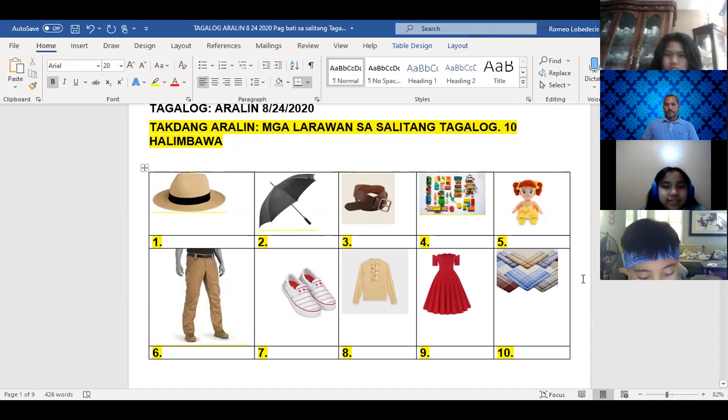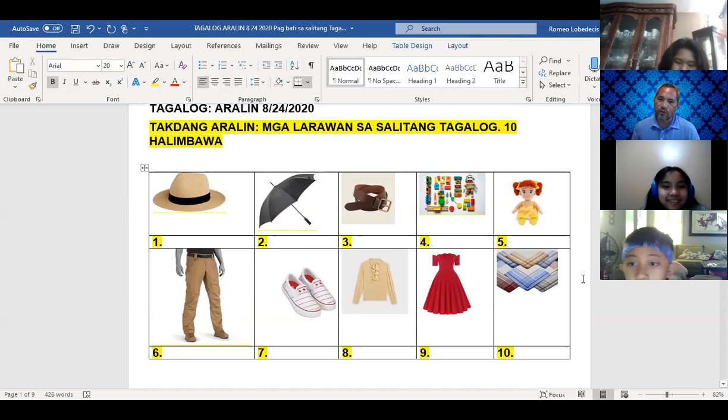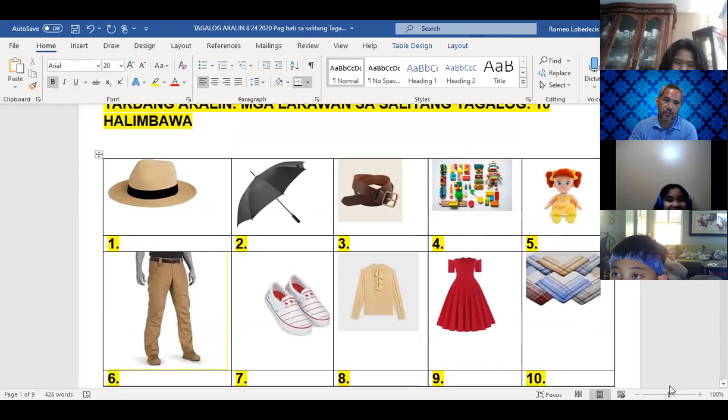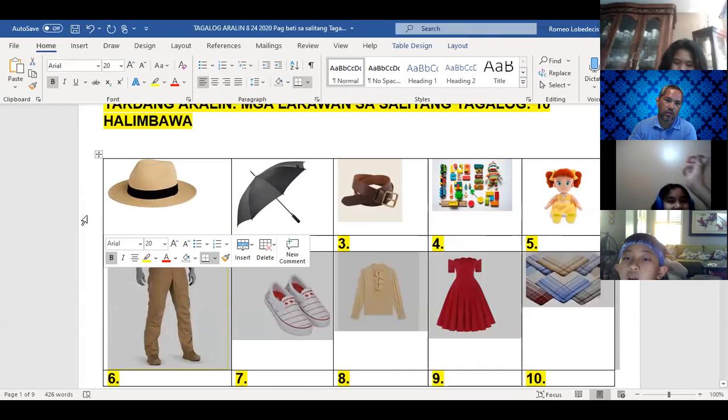Wait, so we have to translate this? Yes. Write it in English first if you don't know, so that you know how to translate that in Tagalog. Are you able to see it big enough, guys? Yes. Okay, good. What if one of us uses Google Translate? Well, it's up to you. As long as you know how you're going to translate it, just do the best you can. You're not going to be penalized if your answer is wrong.